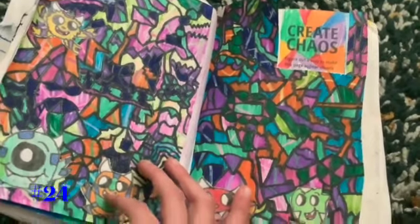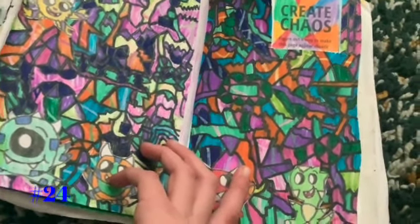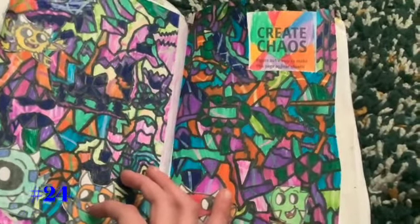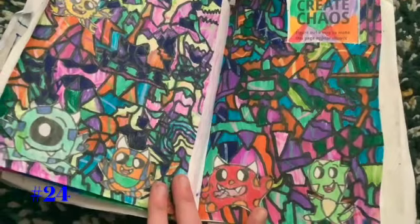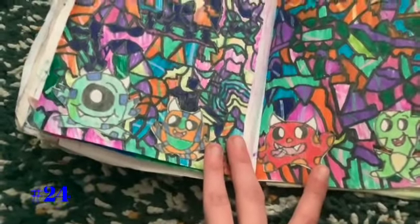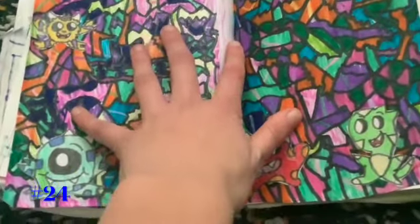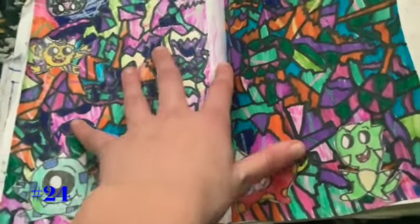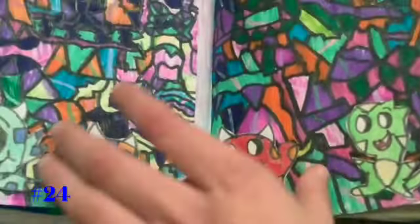Number 24 is chaos. Now you know why. You probably know why it's so endless. It's because of the chaos monsters in the background. It's pretty chaotic. I got the idea straight on. But the chaos monsters, I like them. I like the little chaos monsters.